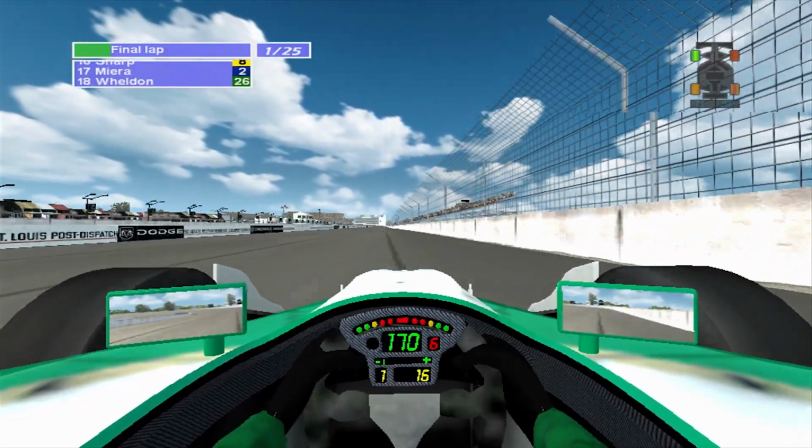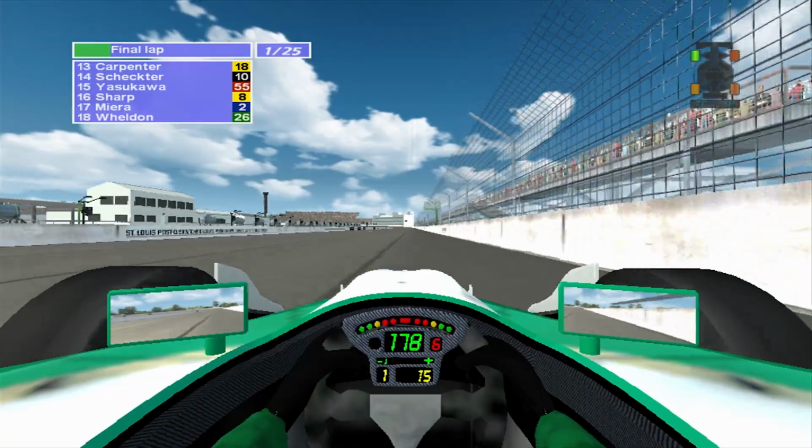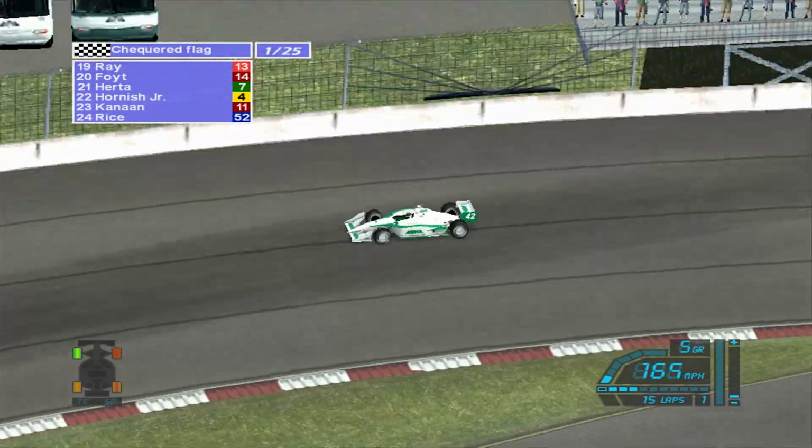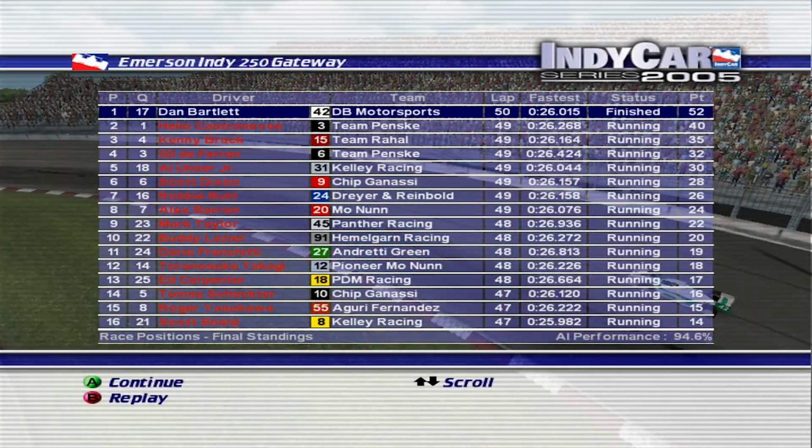And we get another victory on a track I didn't think we were going to do well at, but there you go. Good work, buddy. We're all proud of you. Thank you. That was a bit of a hectic race, that one. But there we go then.